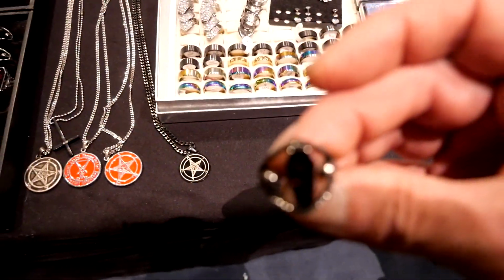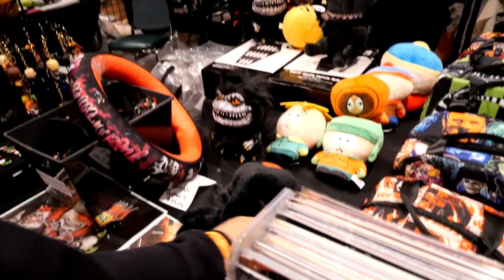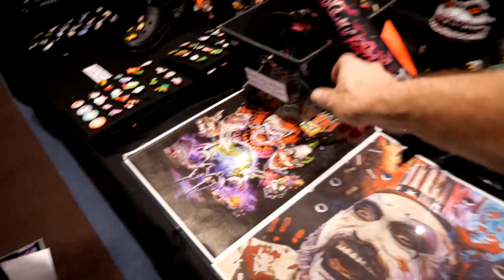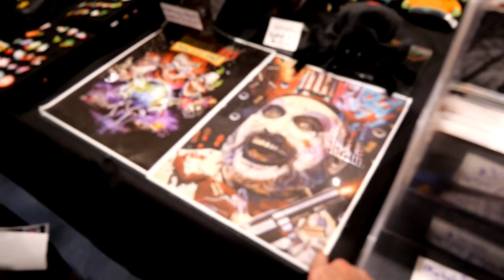That's pretty cool. We have Bender. There's a little skeleton in there, guys. Cool. Black Widow. Like this. Killer Clowns from Outer Space. Vinyl poster? Okay. Oh, that's nice. Vinyl posters, weird, I didn't know that.